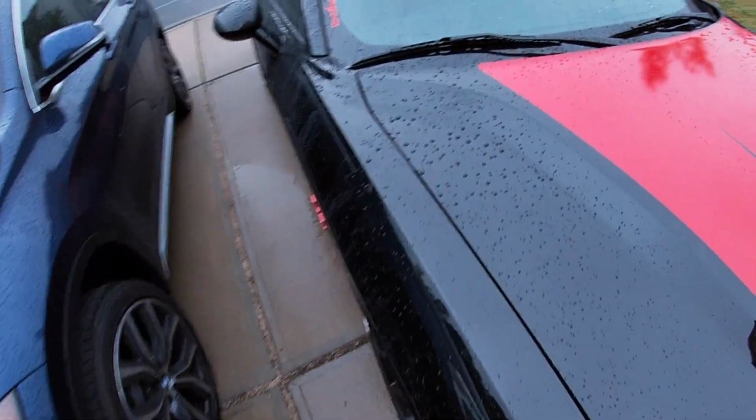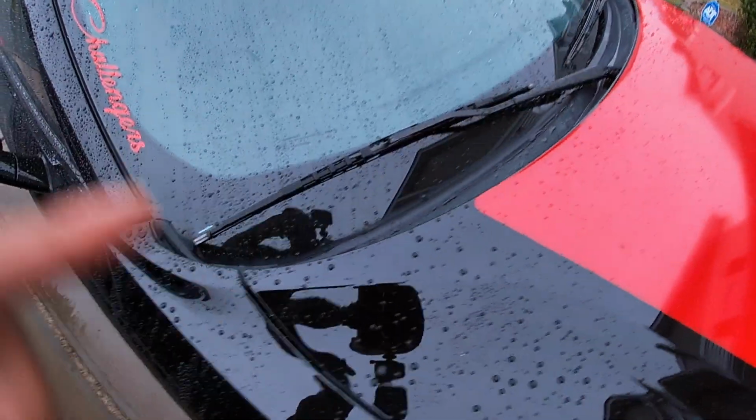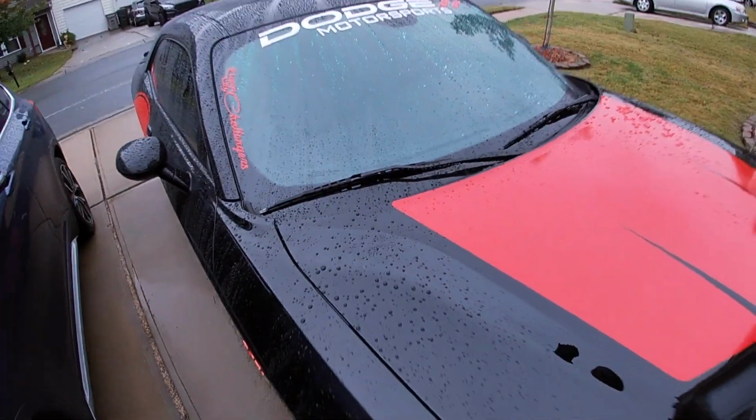And sometimes, even when it's raining, I can drive without my windshield wipers on, don't tell anybody that, and the water would just fly off the windshield easily. And that, I'm telling you, it's a game changer. It really is a game changer.